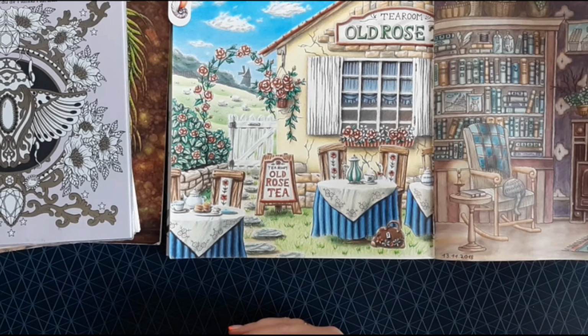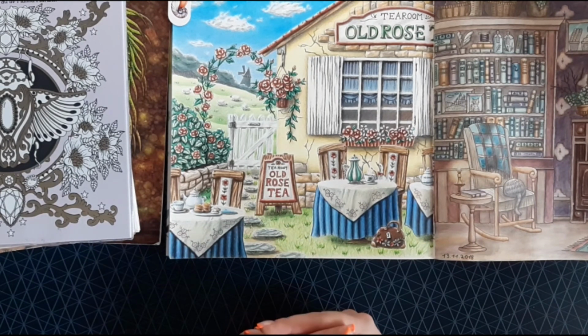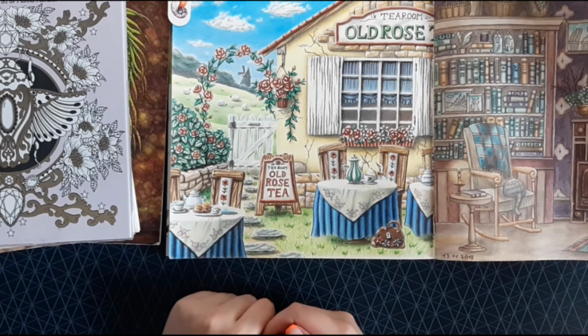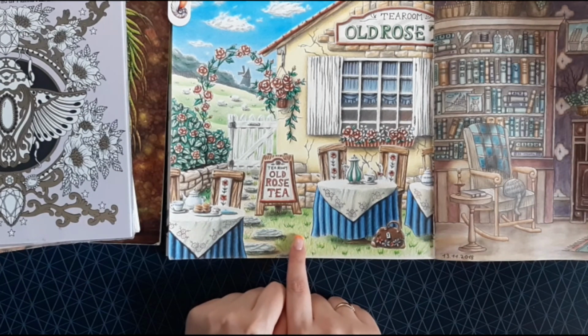But there also were textures I still need to master. For example, food and also greenery, leaves and flowers, and grass too.